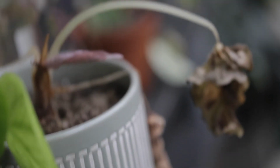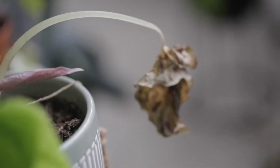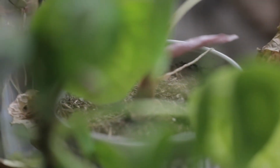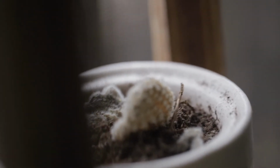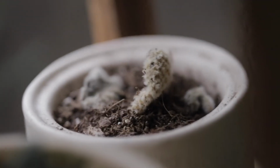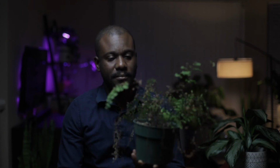So right here is my philodendron black velvet. This is one that just started dying this fall. I also think it was pest infestation that caused the demise of this one. So this is the Mickey Mouse cactus, another one of my cacti that's shrinking. If you're going to have any succulent, just make sure that you have the type of light, especially full sun, to cater to it.